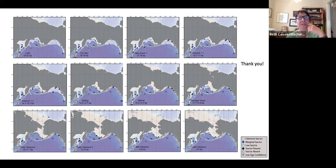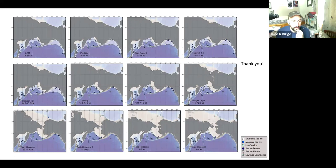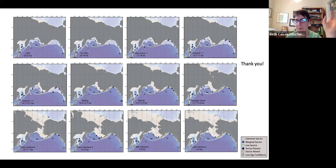Oh, so this is mostly cores that I didn't collect. Okay. Yeah, so it's literature, cores that have been published in the literature. So there are a variety of lengths, but I don't know exactly.